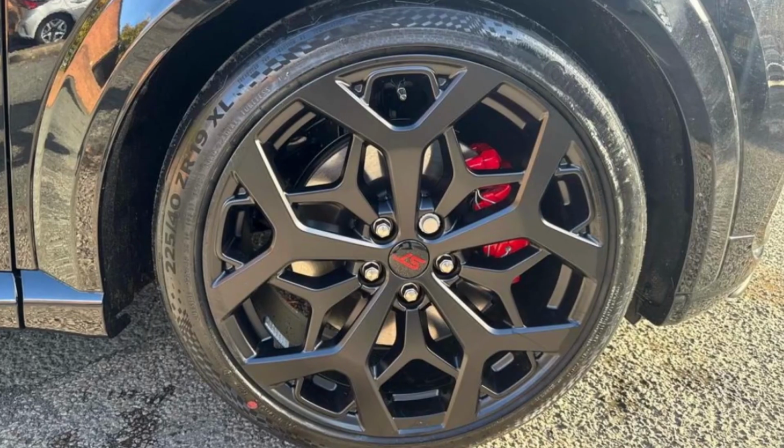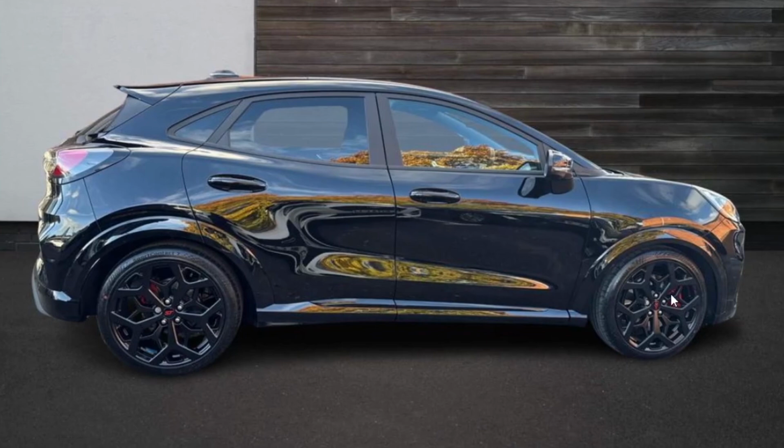Those wheels are pretty serious. It looks like it's on Continental tyres, 225/40 section R19s. Again, not sure if they're lightweight, but that's the design that you get. Brakes look pretty big. I'm not too sure, it doesn't say that they're increased, but they actually look like they fill the wheel quite nicely. Maybe not so much on the back.